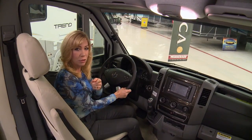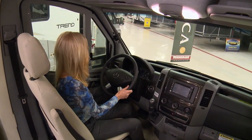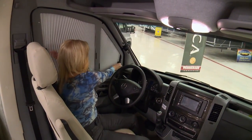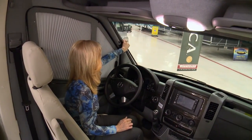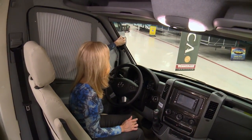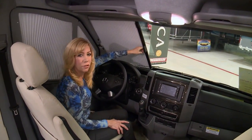But here's the deal. I found a surprise. For every up, there's a down, right? What they've done for the 2016 Navion is they put in these accordion privacy shades. At night, or even during the day, if you just want some privacy, you just open them up. They're easy to pull out, and you can have all the privacy you want and feel like you're at home. It's so comfy cozy.